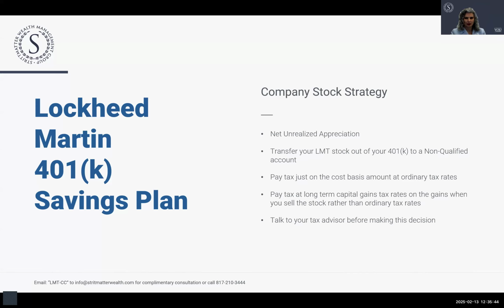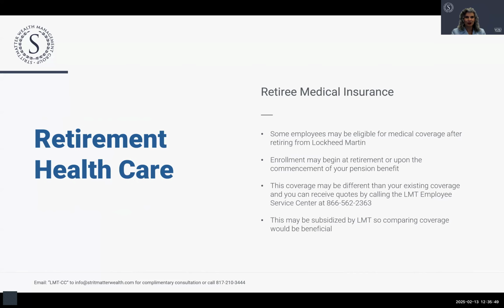Absolutely. Okay, we're going to switch gears again because now it's time to talk about everyone's favorite thing, and that's medical insurance. Woohoo! Well, Lockheed actually has some really great medical insurance plans that some employees may be eligible for after they retire. The enrollment can begin either at retirement or when the pension benefit begins. And because the coverage may be different in retirement than what you have while you're employed, you definitely want to talk to the service center, and their phone number's on the screen in case you need it, because they'll be the ones to give you more details and the quotes for what the coverage will be.